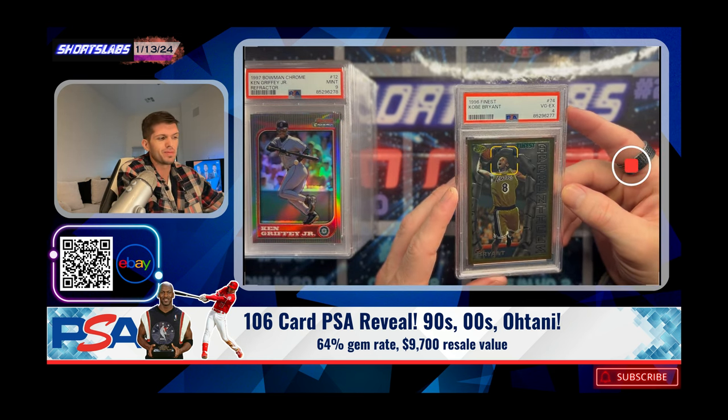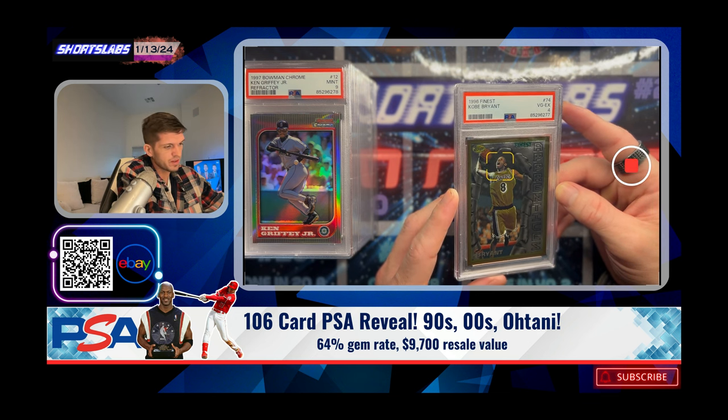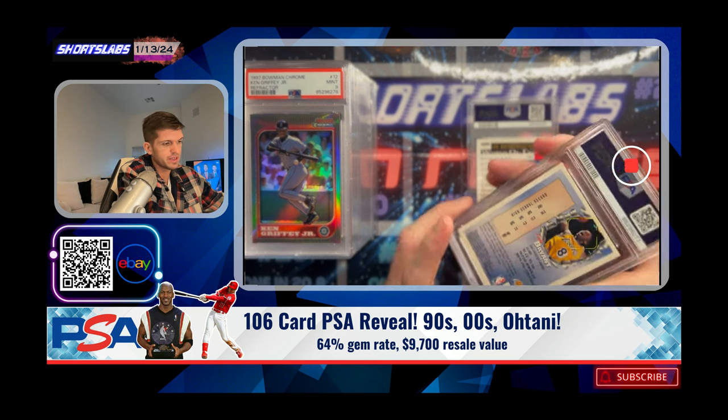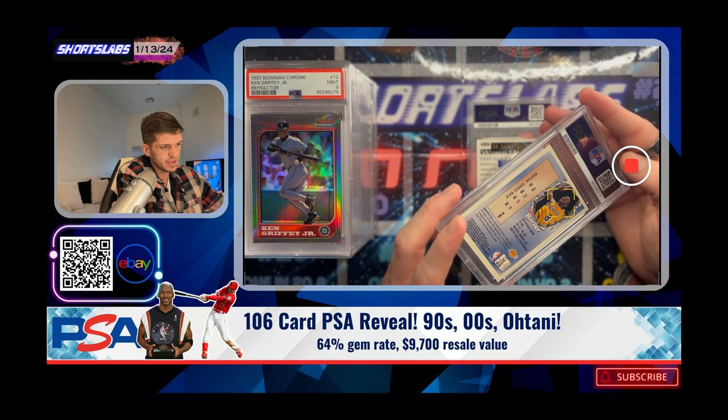Topps Finest. This is probably one of the lone outliers in the order. So we're going to have to look at this and see. Anytime you get a PSA 4 back, likely a crease. Card did have great centering. So we're going to have to take a look and see if there's something.